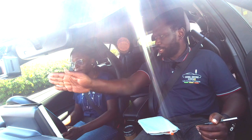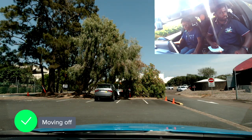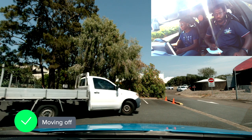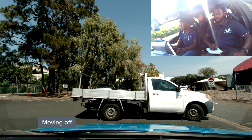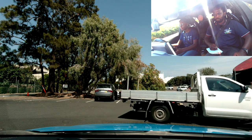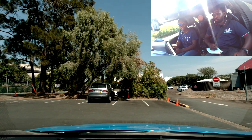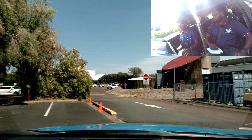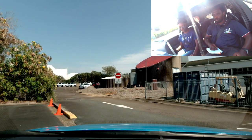We're just going right. Sonia moves off very well, carries out all the necessary observations, and also indicates when leaving the parking spot. Just reverse.